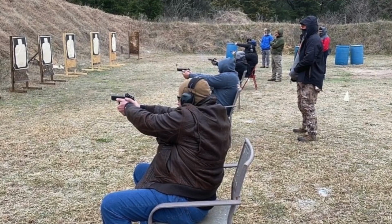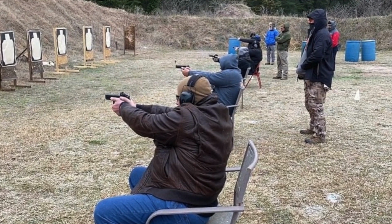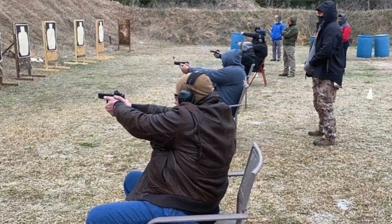So we actually did some work on drawing the gun from seated. So we would draw, from the seated position, we would stand up, and as a process of standing up, we clear our cover garments, draw and fire some shots. We would also try to draw from the chair and shoot from there. So shooting from the seated position was really good.